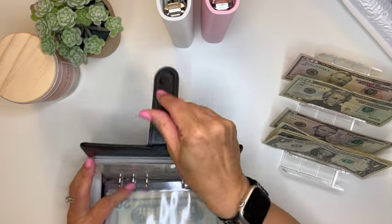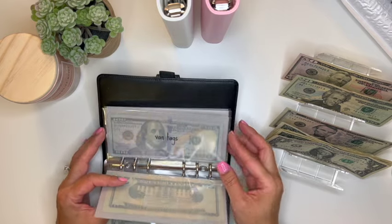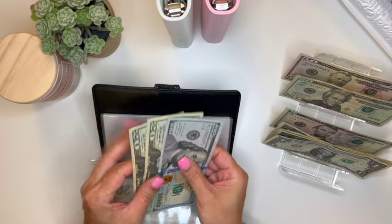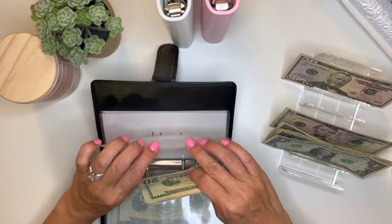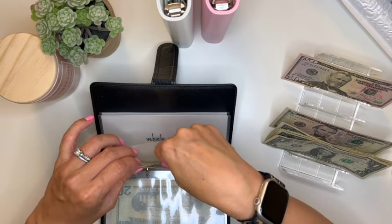And then let's see, my van tags is going to be getting 20. So now in my van tags, we have 100, 20, 40, 60. And I don't know how much it's going to be, so I'll just kind of stuff as I go.